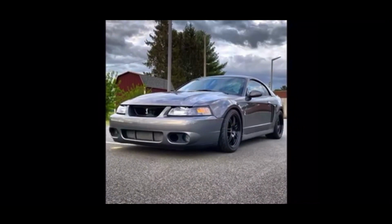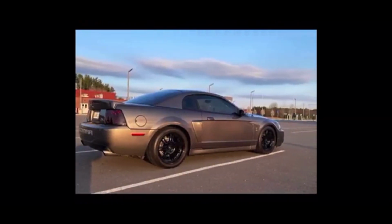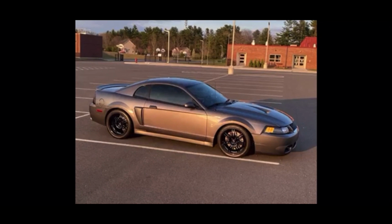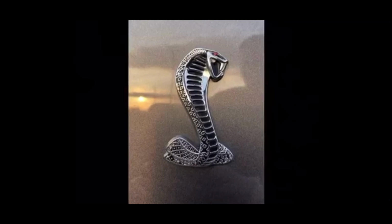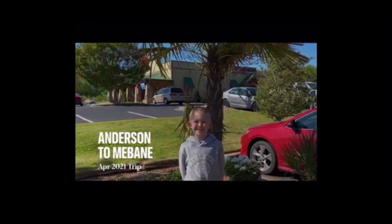And so here are the first pictures I took of it after I got home. I went back to the same parking lot I took the pictures of the 93 Cobra in. Beautiful car, beautiful paint. It looks so nice. The color looks different in the sun, in the shade, or at nighttime. I think I changed the plate next. It's next to the GT. This is a video.